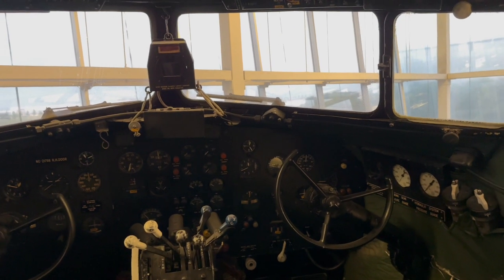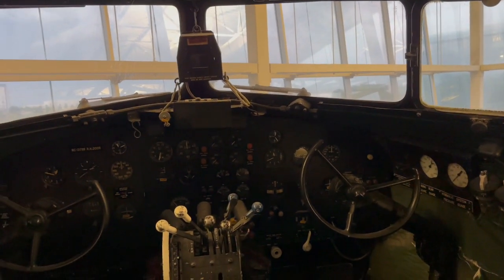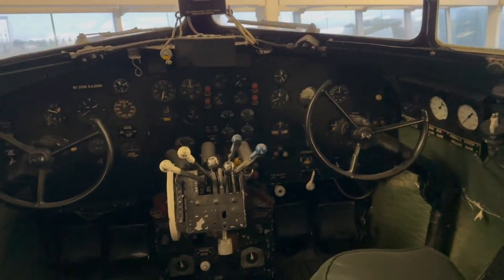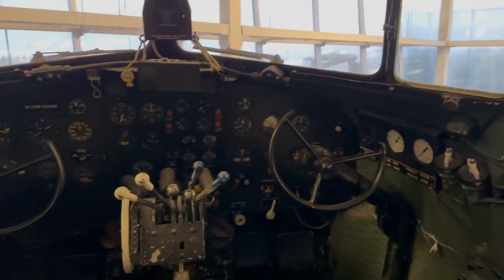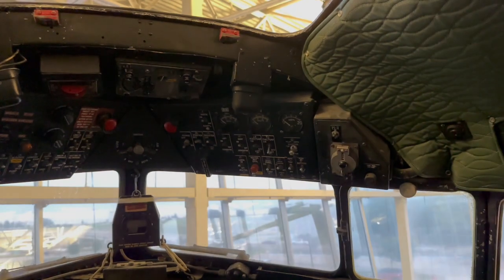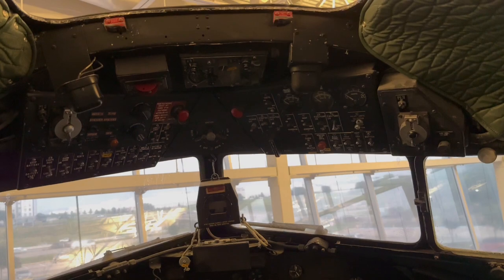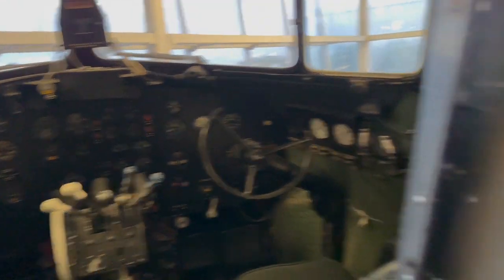And here is the cockpit of the DC-3. Wow, look at all those instruments right there. That's a lot for a very old aircraft that was flown in the 1930s. Look at that, you got the prop control right there, throttle and mixture control. You got all these other things for the DC-3 like pressure control, and then you also got all the light switches right there, oxygen. Wow, I don't think this aircraft had oxygen back then, I'm not sure, but maybe it does. But wow, it's so cool to see this.